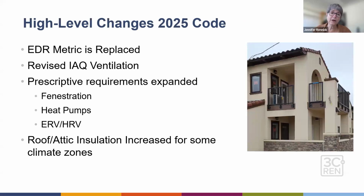And then wouldn't you know it, under the 2025 code change, the EDR metric we just wrapped our brain around is being scratched. It's being replaced. So I'll tell you about that. It's really not that complicated, but just heads up. If you're working under the current code, you're going to hear, you have to look at your EDR. And then under the new code, it's going to be a different metric, which we'll go over. There's been a little bit of update revision on the IAQ ventilation, specifically with accessing the equipment for balanced ventilation or supply only ventilation. We'll go over that. And there's been a little bit of expansion on some of the prescriptive requirements and a little bit of increase of insulation for your roofs, your attics. And that's about it. So there really isn't a lot of big changes for single family residential new construction. So that's the good news.